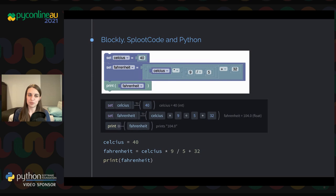So here's an example of one flavor of Blockly. Blockly is quite flexible, and you can make it look more or less like Python as you build it up. But I find that the Splut code one in the middle is a closer representation to the way that code works in a text editor. It's obviously not exactly the same, but the way that you edit it and the way that you write it is very, very similar to a text-based program.